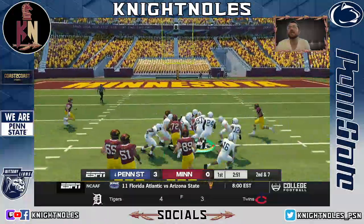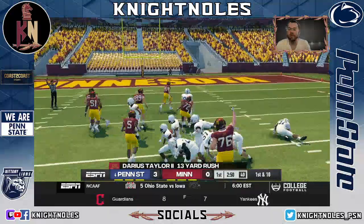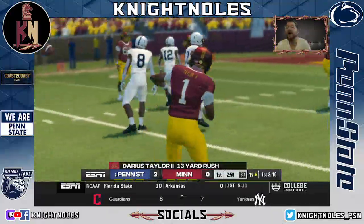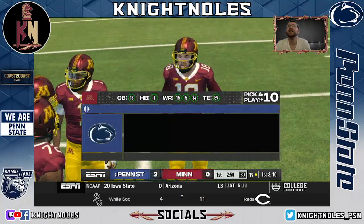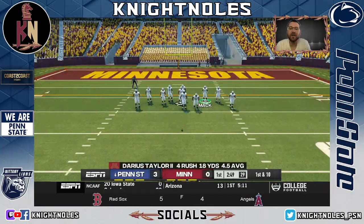He's at the 20. Tackle made at about the 19-yard. Ball a little bit right here. Converting and keeping this defense on the field. They're getting very tired.